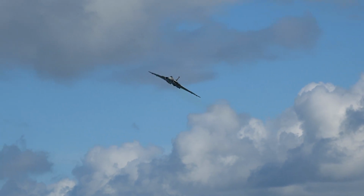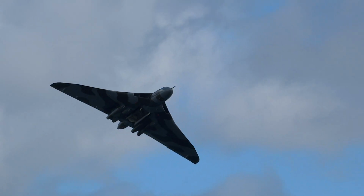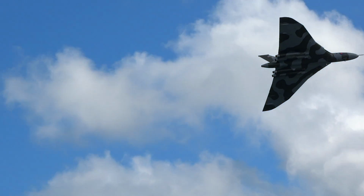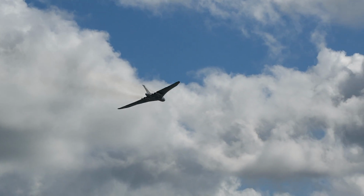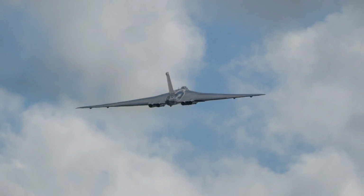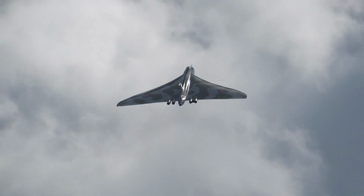So as she comes back in front of us, you'll see the bomb bay closing. All it carries now is the names of hundreds and hundreds of people who contributed to keeping Vulcan in the air. Today is the Air Electronics Officer, Phil Davies. He was doing that bomb door opening and closing. He's more like an engineer in some other aircraft, because it is a highly electric aeroplane, also known as the electric bomber.